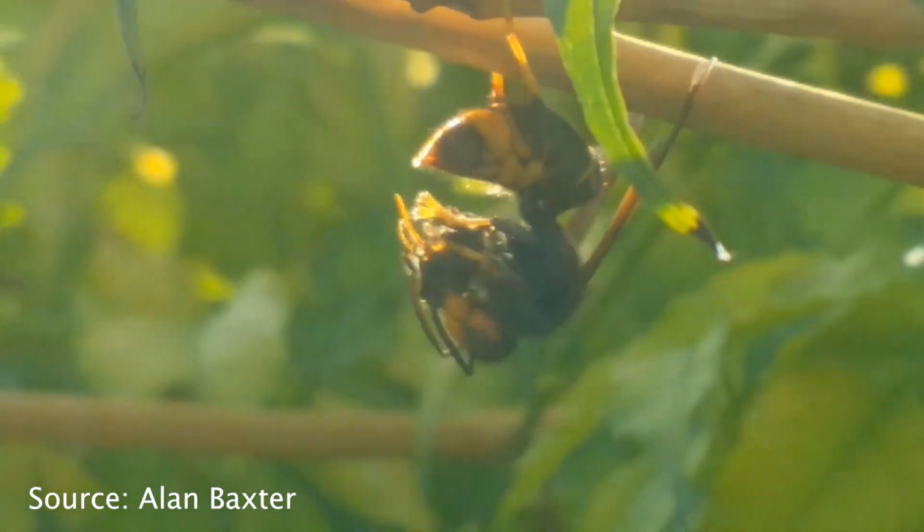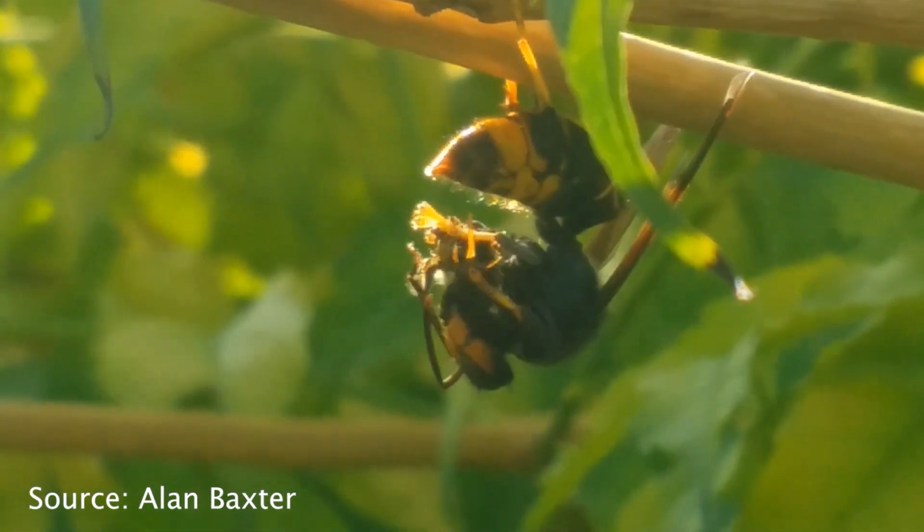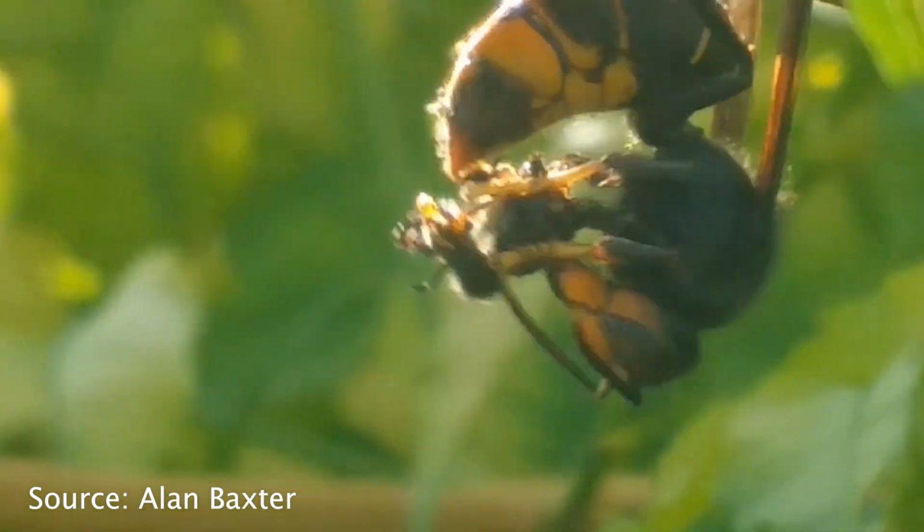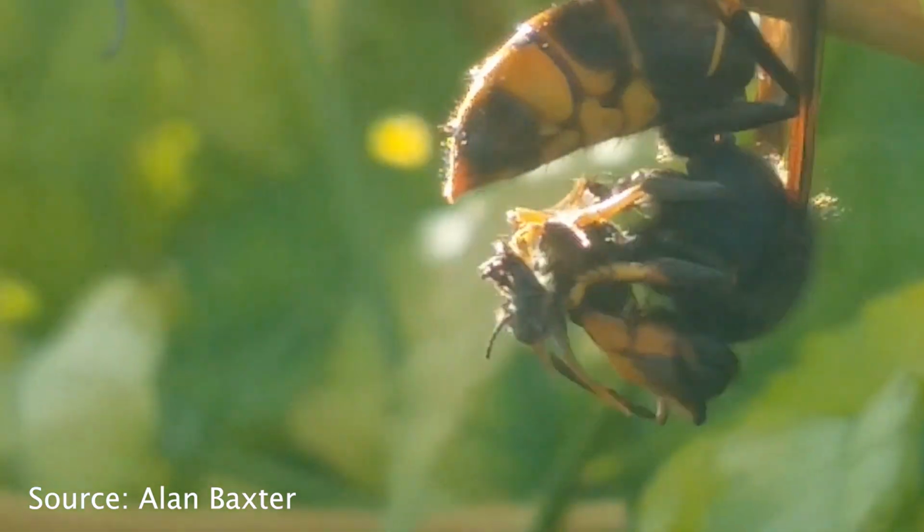They will capture a honeybee, for example, and they basically break it into three parts, and they take the middle part, the thorax, back to feed their young. And if there are a large number of Asian hornets, they will simply destroy a bee's hive completely and just wipe it out.